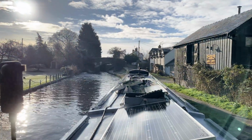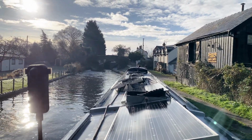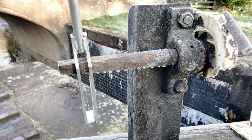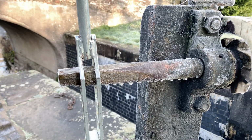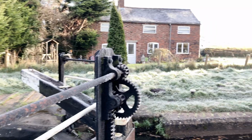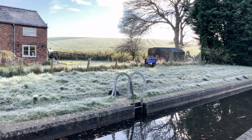Yeah, we've got a little bit of a wait at the moment because this bottom lock is full, Chris just informed me. So we won't be going up just yet until she gets it emptied. I don't know whether you can see that. Little water droplets that are actually ice on the paddles. It's very frosty up here. But very beautiful.